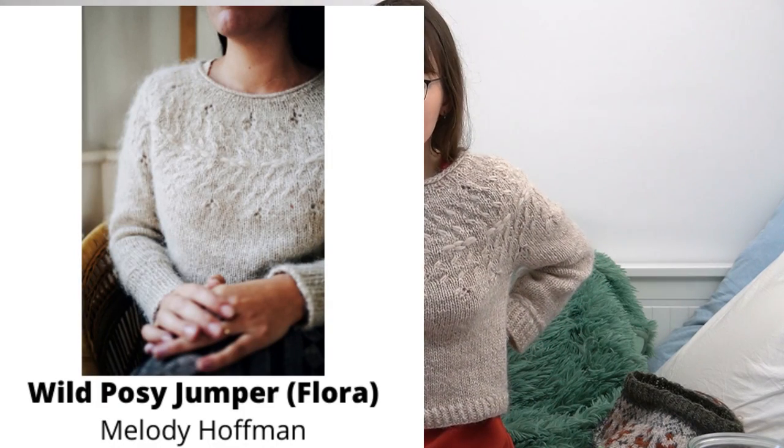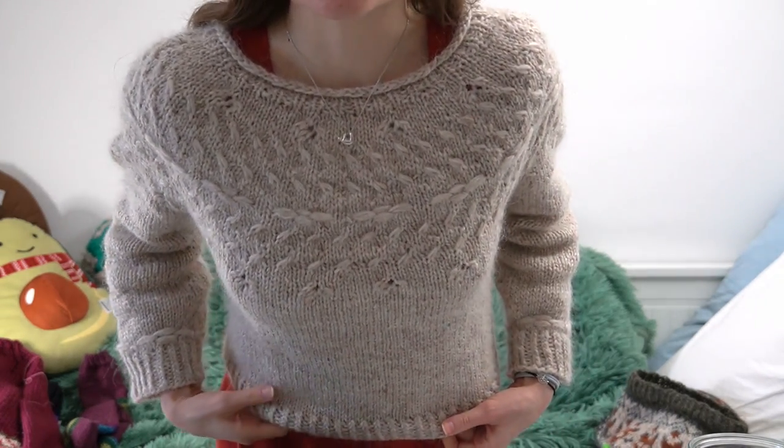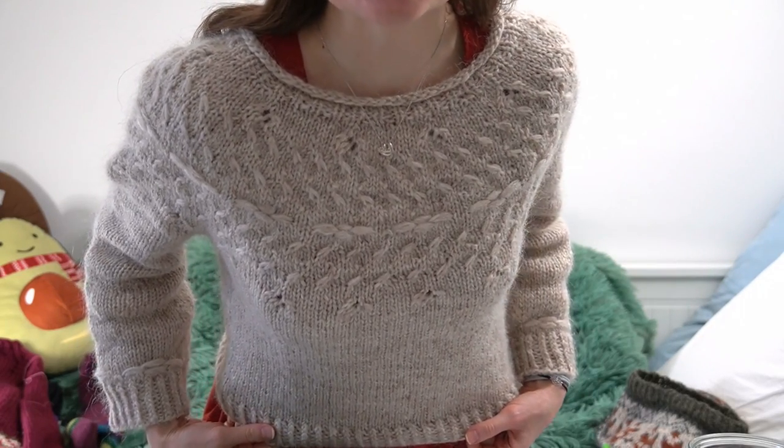So, let us begin. This is my finished object and what I'm wearing, obviously. This, if you've watched previously, you've seen before. It's taken me maybe a couple of months, give or take, to knit it. It's the Wild Posy jumper by Melody Hoffman, and it's the Flora version. If you buy the pattern, there are two patterns within it. One has the lace and one doesn't. This one has the lace, obviously. I'll try and insert some b-roll, but this is the pattern.